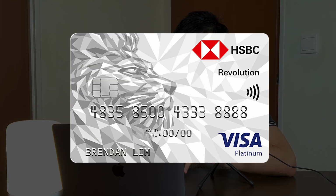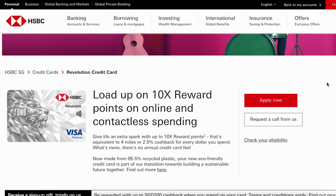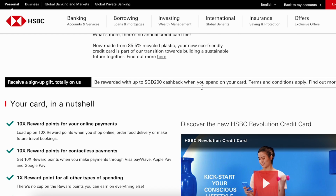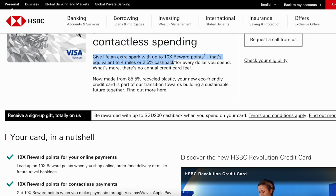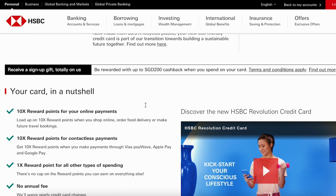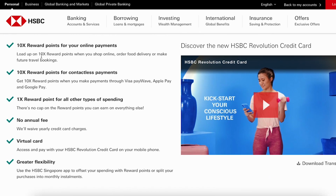So let's go on to the credit cards that can help you accelerate that journey. The number one credit card that I want to share here is the HSBC Revolution Visa credit card. Now, this card earns you 10x rewards points per dollar spent, or equivalent to 4 miles per dollar, on all your online purchases and contactless payments. So there's just two main categories, right? Either you pay for your stuff online, or you use your mobile contactless payments saved to your phone, then you make the payment with that card.